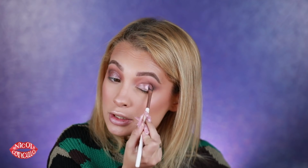So for our lid shade, I'm going to be taking the shade Selfies, and I'm going to be applying that to the entire lid. This is a really fun color for the holidays. I mean, this whole palette has some really awesome colors for the holidays. So then you can always go in and smooth out any edges that you have, however you want to do it. Same over here.